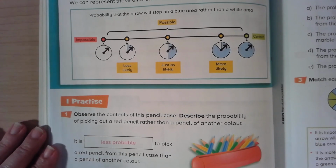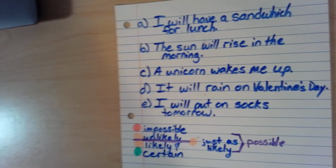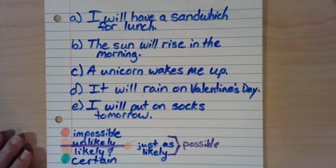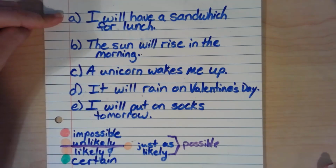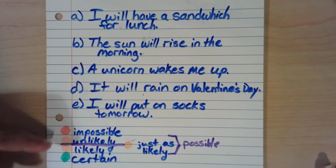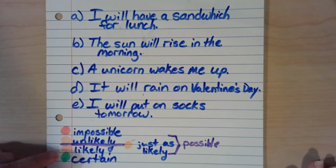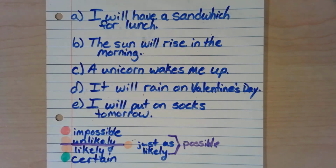Okay. So now that we know a bit more about probability, I'm going to give you some new statements. Let's see if I can fix this. So let's choose the possibility or the probability for these statements. I will have a sandwich for lunch. Is it impossible, unlikely, or what we said, less likely, just as likely, like a 50-50 chance, likely, or certain? So think about it. What are the chances of you having a sandwich for lunch?